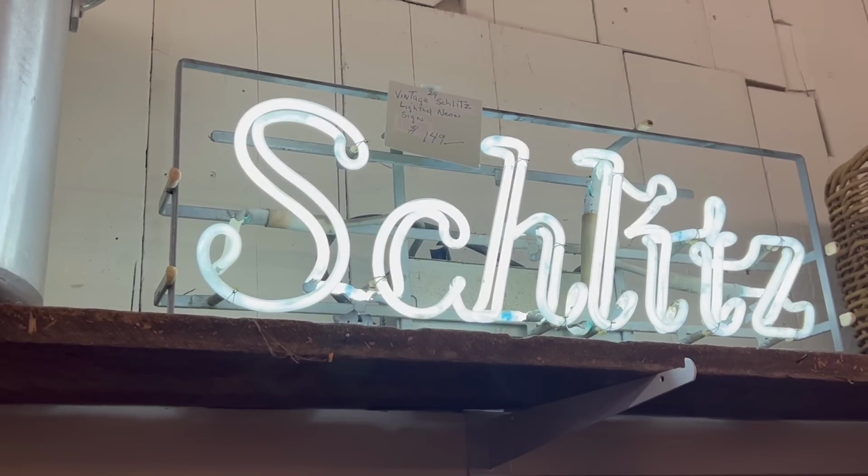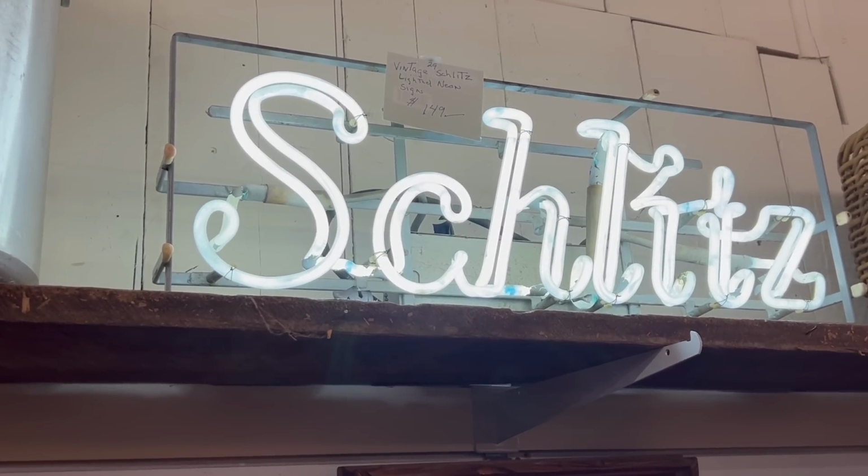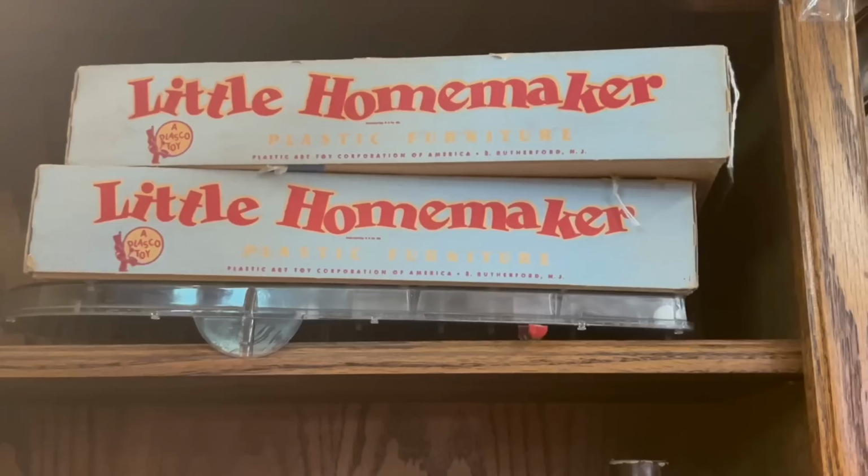Old vintage Schlitz neon sign for $149. Neon is not that easy to get a hold of these days, and this looks like an original one from about 1960.